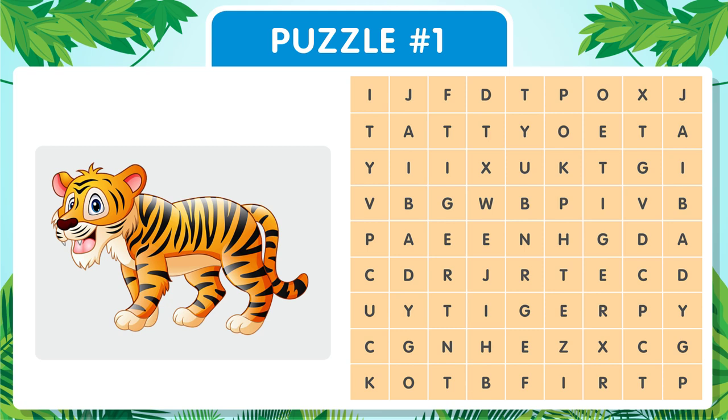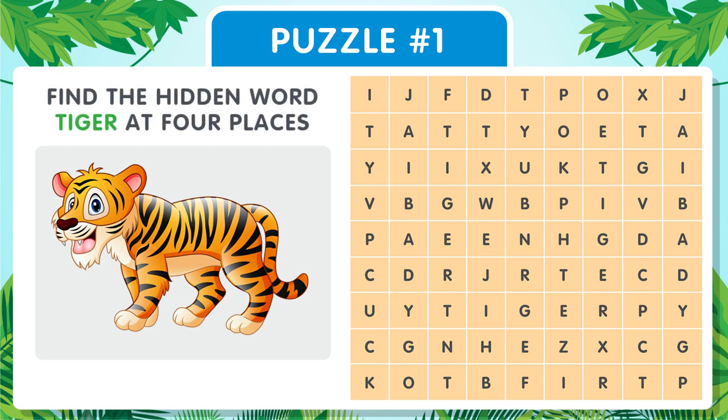Okay, let's start with the first animal word search. Can you find the word tiger hidden in 4 different places in this grid? Look carefully, it might be written horizontally, vertically, or diagonally. You have 1 minute to find as many tigers as you can.